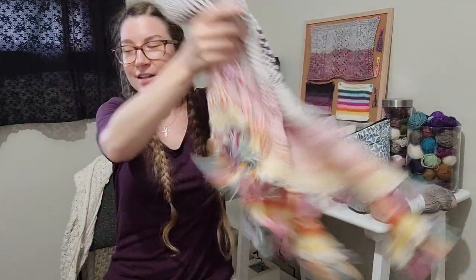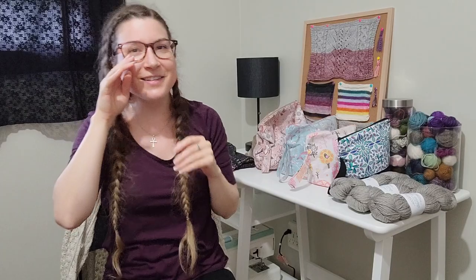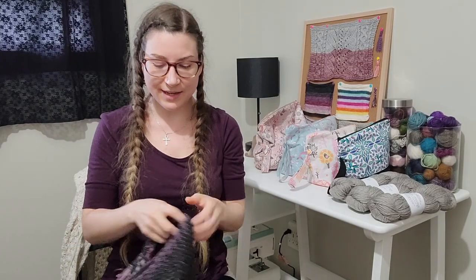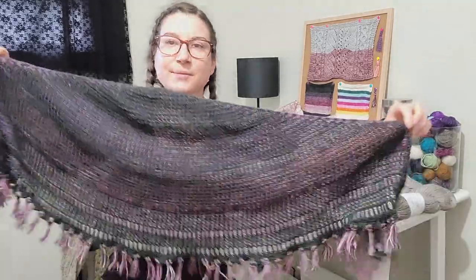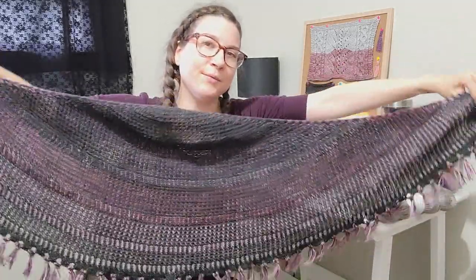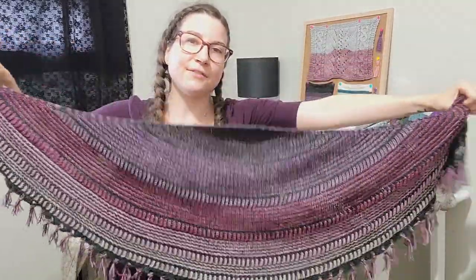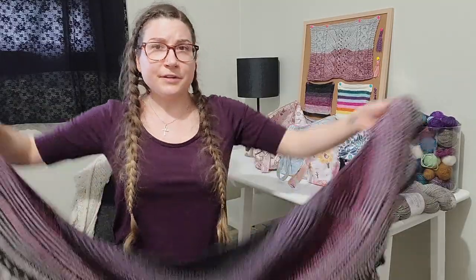So that's the classic size. And then I did knit another petite Tassel Tango because I really like the combination of black yarn with contrast colors. This yarn I got from Knit City, I want to say maybe like 3 or 4 years ago.